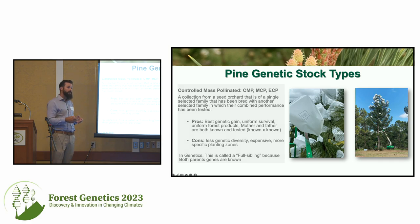they're there to be able to do that. We can now attack disease issues. We can now attack things like assisted migration in a strategic way, not just a generalized response to what's flowing in the open pollen cloud direction. We know who mom is, we know who dad is, they're both tested, they're both well known. The cons: it is less genetically diverse, it's more expensive, and they have more varying specific planting zones. So that's a general comparison.